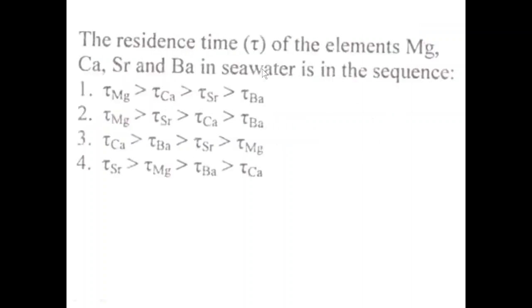Related to the same, the residence time of the elements magnesium, calcium, strontium, and barium in the seawater is in the sequence. So here it is asking about the elements which have the highest residence time.